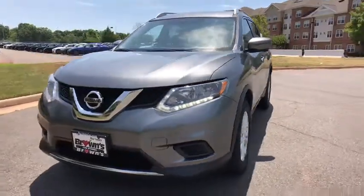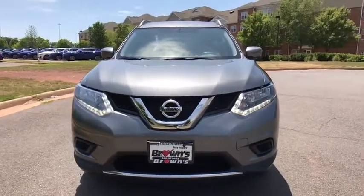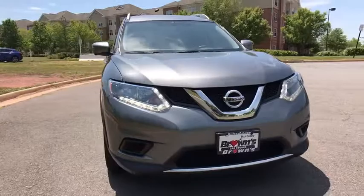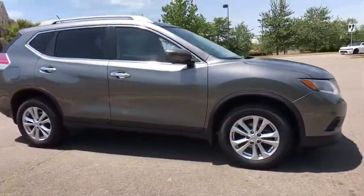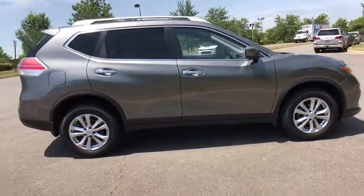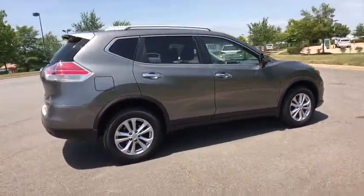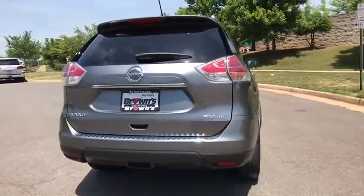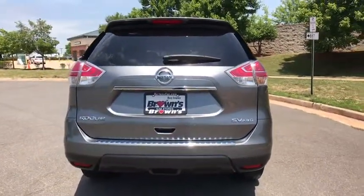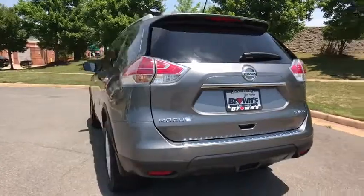Stop by and take a look at the 2016 Nissan Rogue. The stylish Rogue gets 27 mpg and still boasts nearly 58 cubic feet of cargo space. With a 5-star side impact safety rating and confident handling, the Rogue is more than you expect and everything you deserve. This vehicle has less than 35,000 miles.